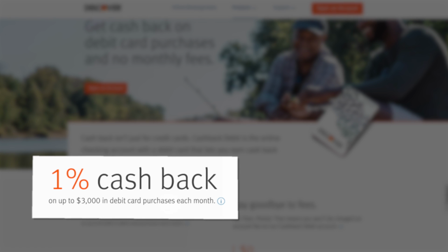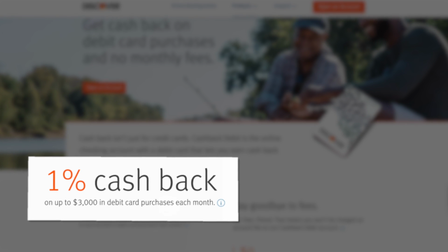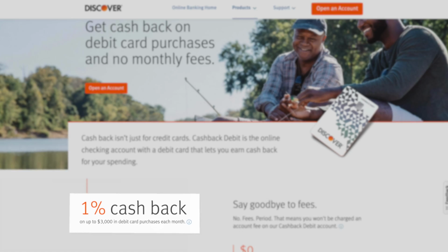First of all, both of these accounts are going to offer a basic checking account, and with Discover, you're currently going to earn 1% cash back on up to $3,000 in purchases every single month, which doesn't sound like a whole lot, but if you do have at least $3,000 in regular expenses anyways, then this is $30 per month for absolutely free for things that you would have bought anyways, and honestly, that is a much higher interest rate than you would earn with any other bank.